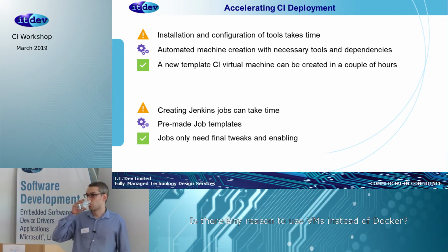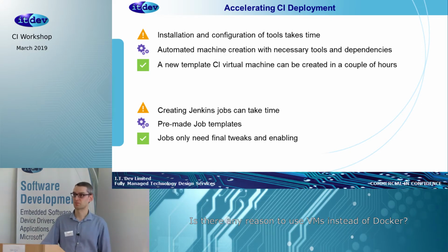Is there any reason to do that as a VM instead of a Docker? We've always used VMs. We are interested in investigating whether Docker would be a better solution for us, but at the moment we've not had time to investigate that. And I guess as part of this workshop, I'm particularly interested in people using containers. So yeah, I think it's a nice route for us to go down, but we're not quite there yet.